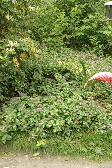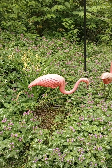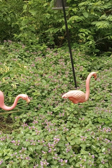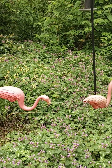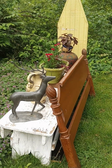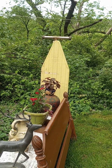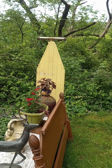And another ground cover, Lamium, just started with a couple little cuttings that my friend gave me. The flamingos seem to enjoy it. These are remnants from a yard sale I just had, an ironing board and a headboard. I am looking to repurpose them. I'm thinking the ironing board, I want to make one of those garden ladies out of her. We'll see how that goes.